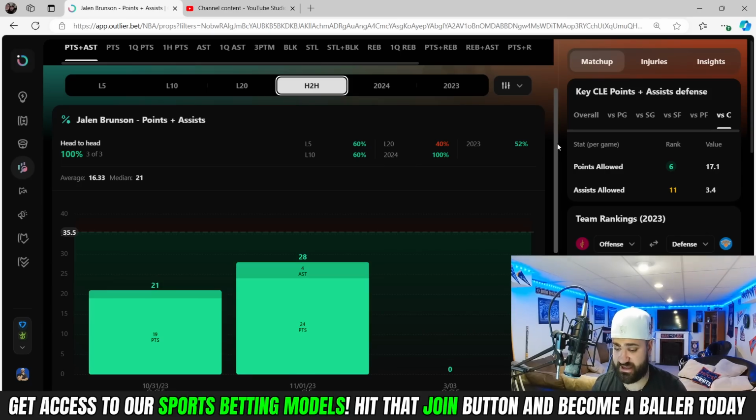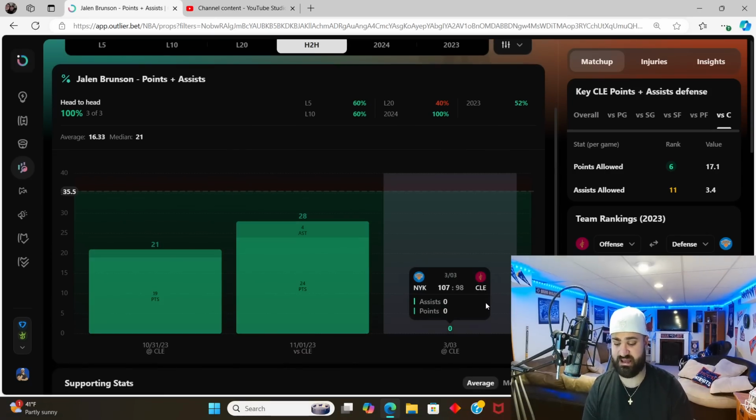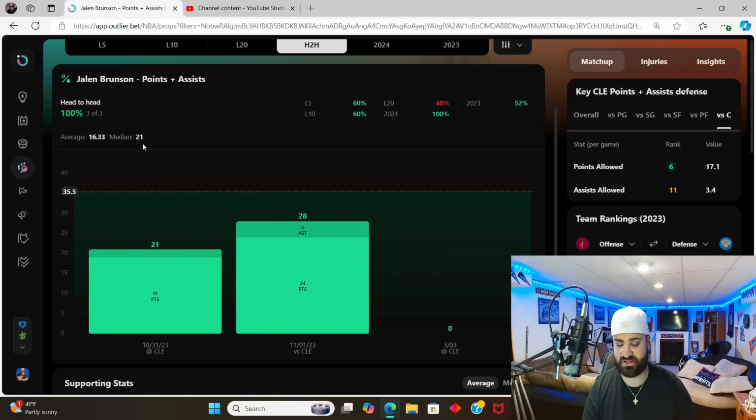And the head-to-head data against the Cleveland Cavaliers is pretty solid. Now, we're going to ignore this one game here because he literally played less than a minute in this game. So ignore that one here, but it's still a 100% hit rate. The previous 2 matchups, though, unders cash, he's averaging 16.33 points plus assists per game.